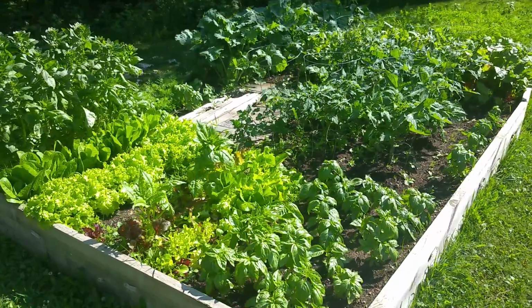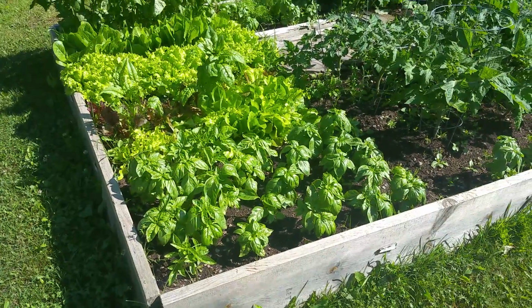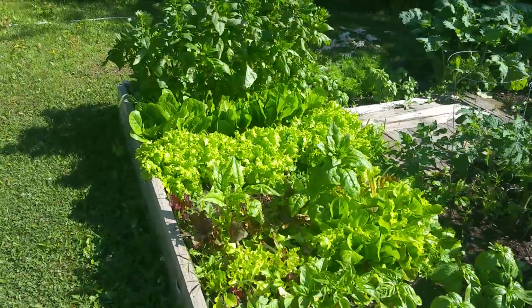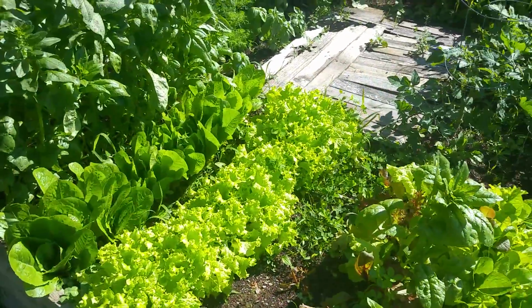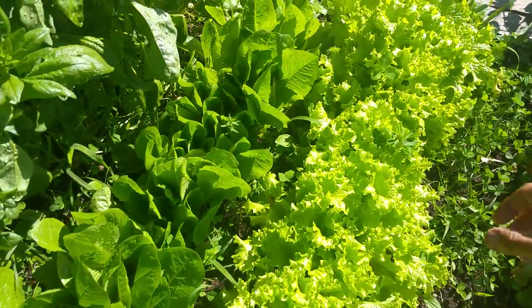And I'd say this is kind of my main garden bed. It's just really doing good. My basil was a little bit behind and now it's looking good. The lettuce, I just keep harvesting it over and over again, and it just keeps coming back over and over again.